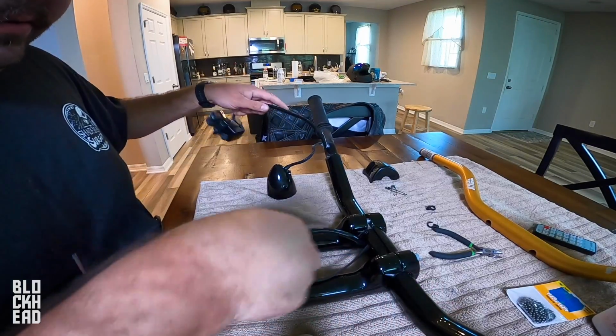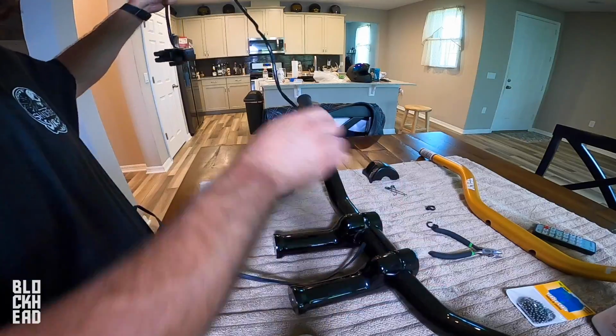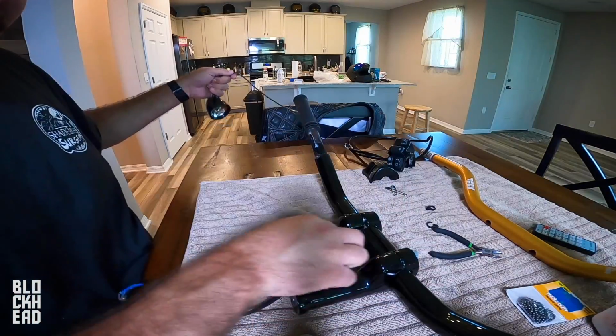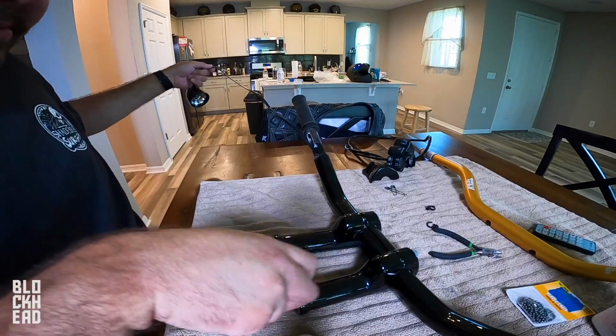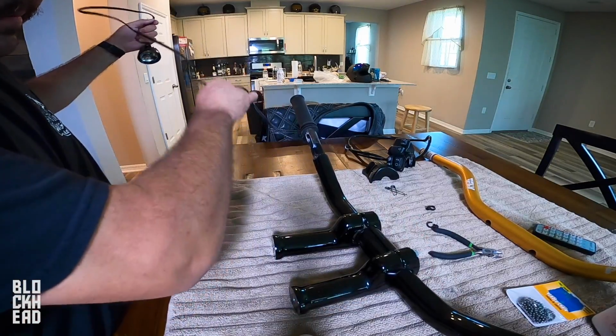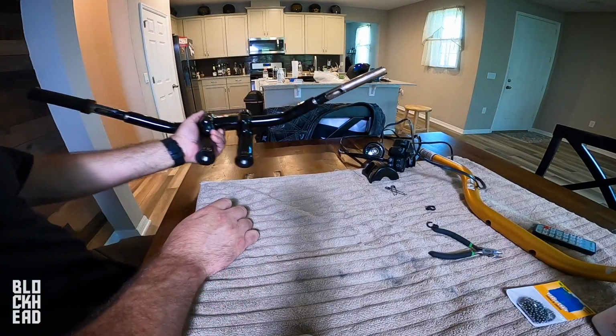Wow, this is fairly simple. Man, nice. That's pretty much it for removing all the cables out of the stock bars. Not bad. Now this gets thrown in the trash. Yeah, let me not throw these bars.